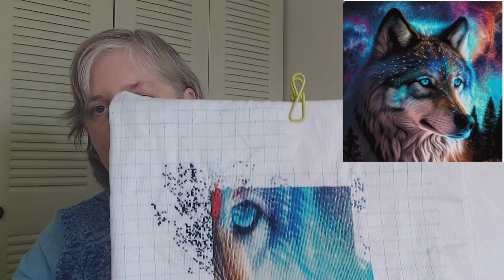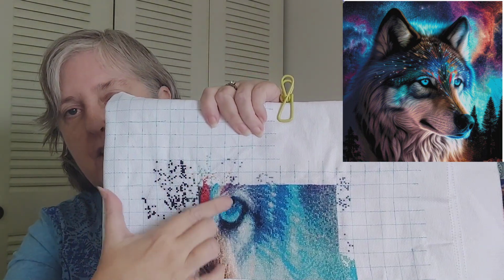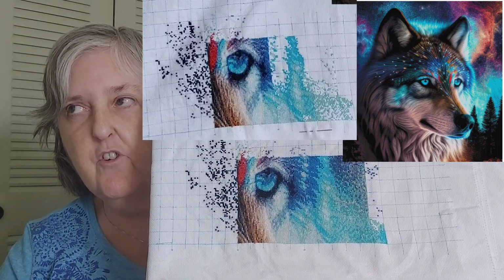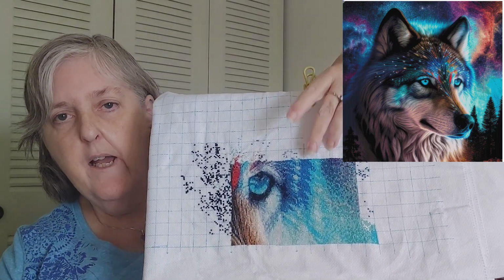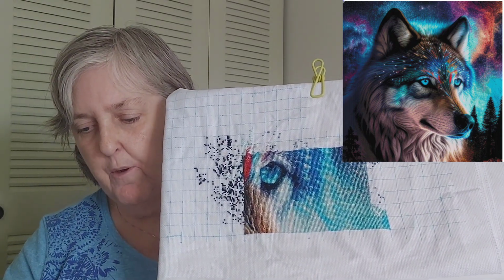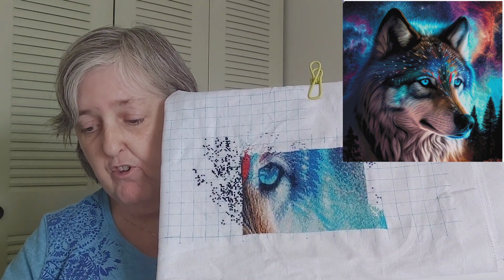All right, so the next one is my Cosmic Wolf. And here's where that is. So I came over here. So this was the first page that I did, the eye. Now these pages are small. They're about 3,500 stitches per page. And so then I came over and I did this page. So I now have page, let's see if I wrote it down here. Not sure if I wrote down the page numbers.